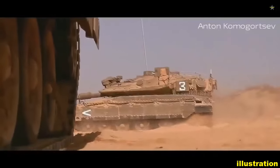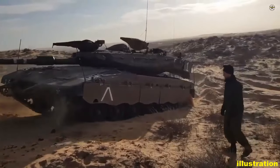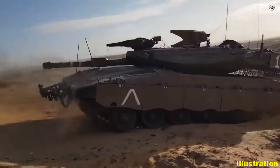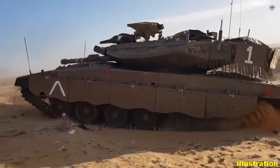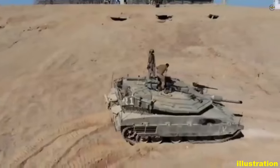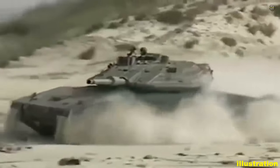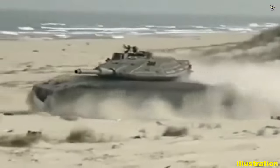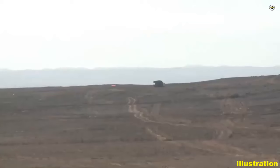The Merkava V has the same armament as the Merkava IV, namely one 120mm smoothbore gun which has been developed by Israel Military Industries, IMI. This gun is capable of firing high-penetration projectiles and can also fire anti-tank missiles with a range of up to 4,000 meters. The second armament consists of a coaxial 7.62mm machine gun and a 7.62mm machine gun mounted to the starboard side of the turret roof.